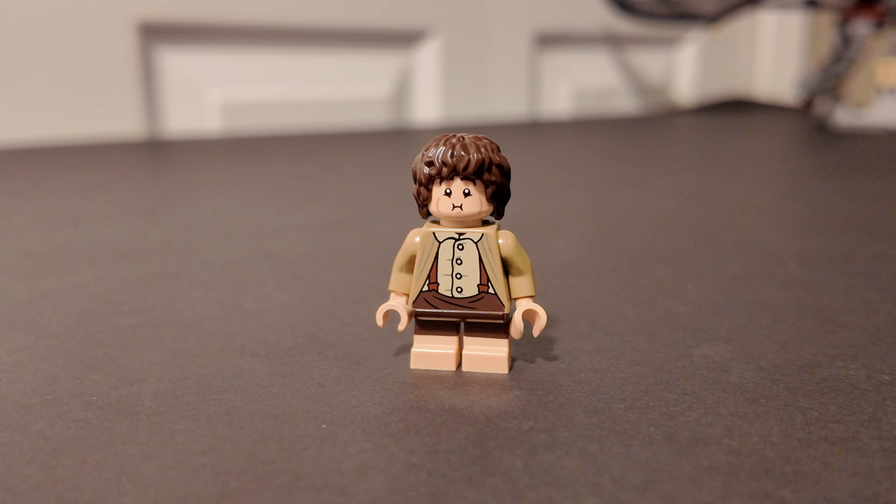Deagol does feature this very funny face where it looks like he's kind of holding his breath, either because he's underwater or, well.